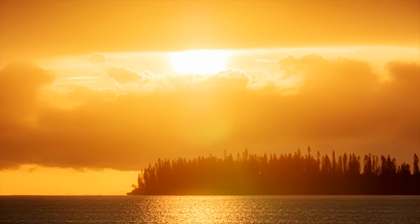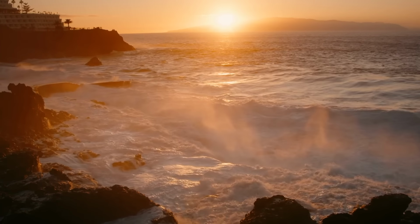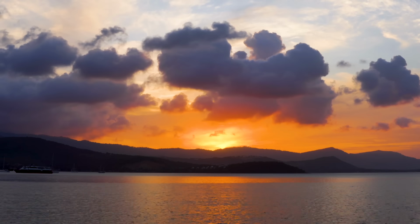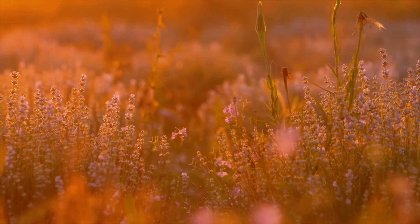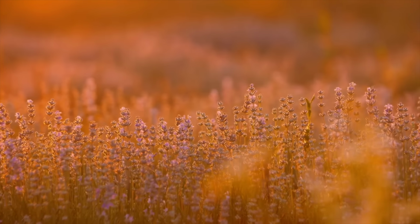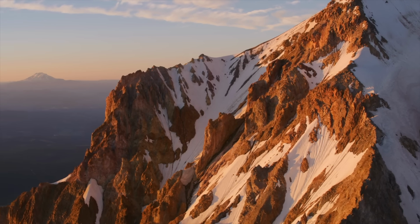One of the most magical times of day is when the sun is starting to rise or set and it splashes the world in warm golden tones. Golden hour is an amazing time to take photos because the light is softer and more diffused. The shadows are longer and everything just seems more beautiful and more magical.